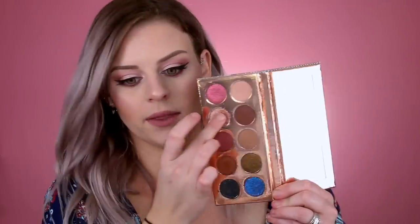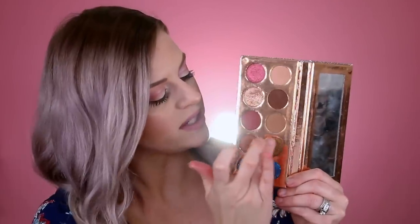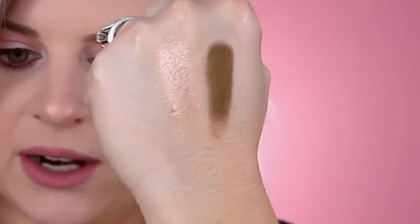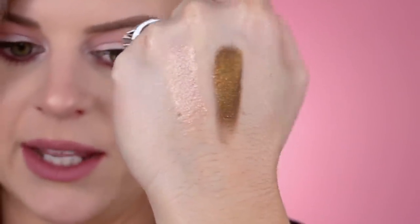So obviously this shadow right here gets used a lot, along with all the mattes. You see it right there. I mean, it's blinding, you guys. It's a gorgeous champagne. I absolutely love this Dirty Money shade just because it has different reflex. Some people see green. Some people see gold, as you can see right there. Some people see a little bit more bronze. It's just so cool that it changes like that.